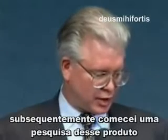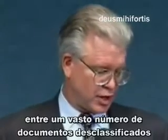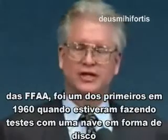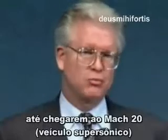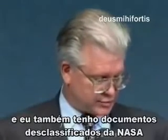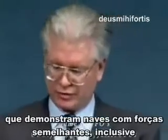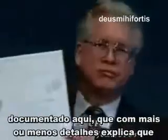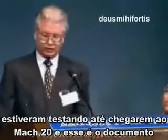Subsequently, I've done a lot of research on this vehicle. I've come across a number of declassified documents that show that the Air Force, as early as 1960, was wind tunnel testing flying saucer shapes up to Mach 20. And I also have declassified NASA documents that show similar shapes. In fact, this is the document here that more or less details the wind tunnel testing up to Mach 20.